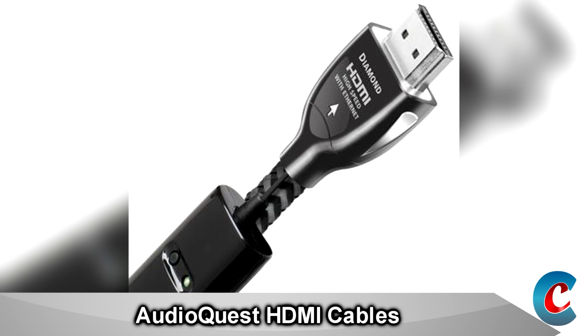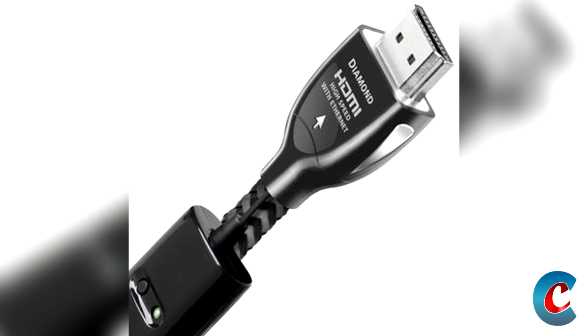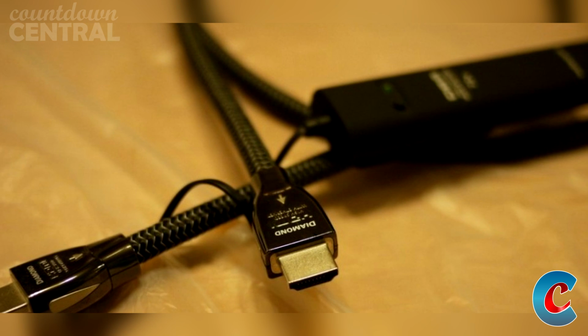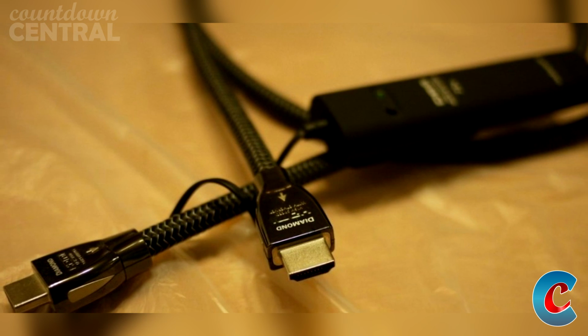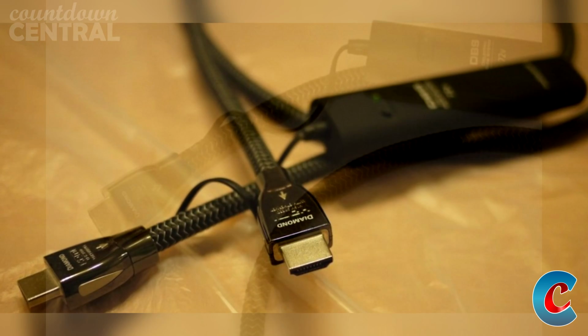Number 1. The AudioQuest HDMI cables. Here we have the HDMI cable to end all HDMI cables. The AudioQuest Diamond line of HDMI cables come with solid silver connections and special signal insulations to give the absolute best HDMI quality. For all this extra goodness, you'll be paying up $1,495 for a 2-meter cable.